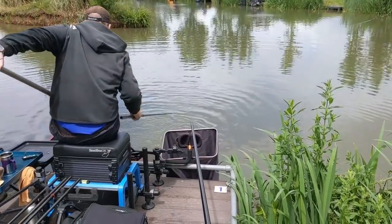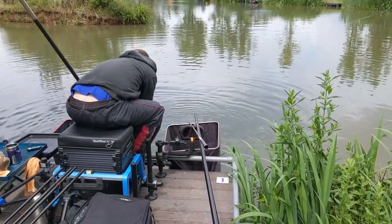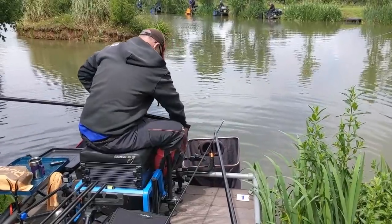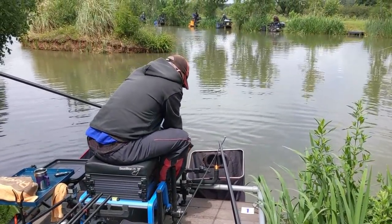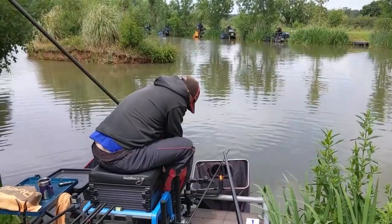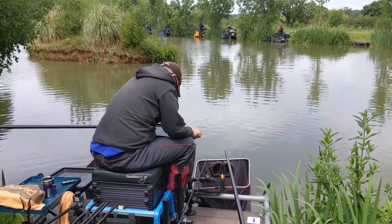Excellent, David, well done. Beautiful fish. How are you, Dave? Ten-ish. I think it's a little bit over 10, but yeah, 10-ish we'll go for. Well done, get a few more in the net.